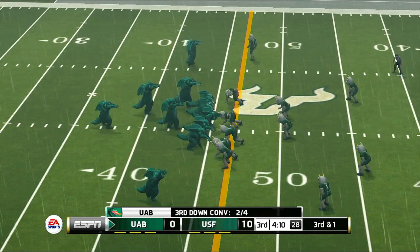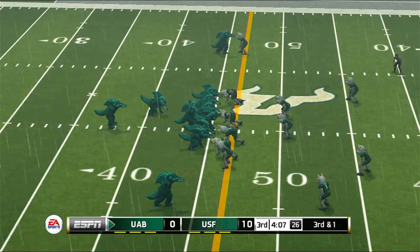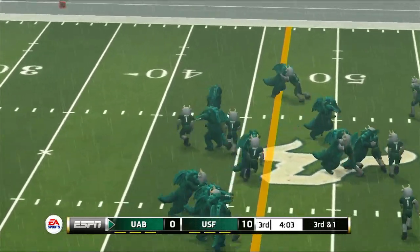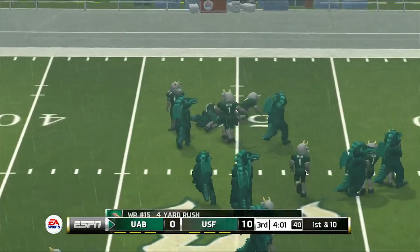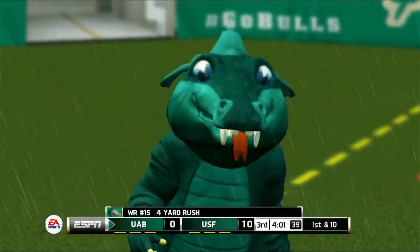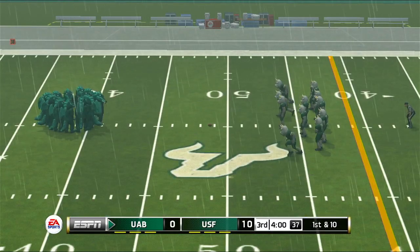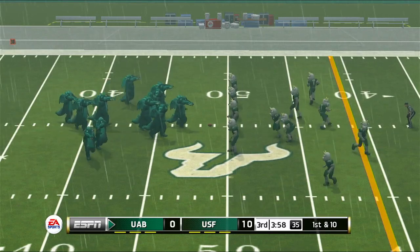Hey, check back 34. Mike, 34. Let's go. Black 90. On the run. And he carries the ball for a nice gain of 4 yards. First down. From their own 49-yard line. First down.